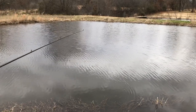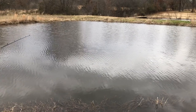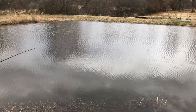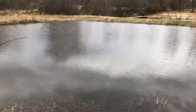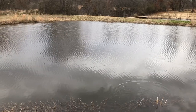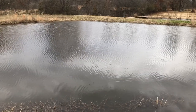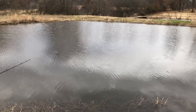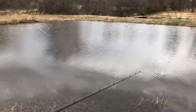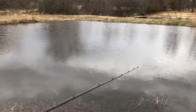Kind of surprised I haven't got a backlash yet, which is where the spool spins backwards. What the heck? I might just wait and do this when it's summertime. This is horrible, dude. Just one fish, come on. Come bite. I'm gonna put you back in the water.